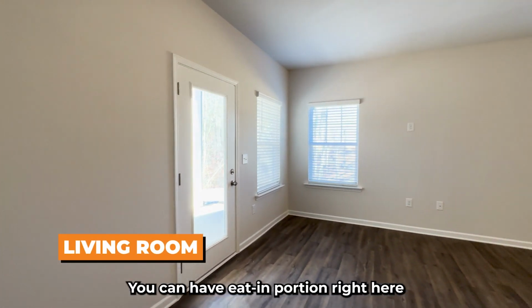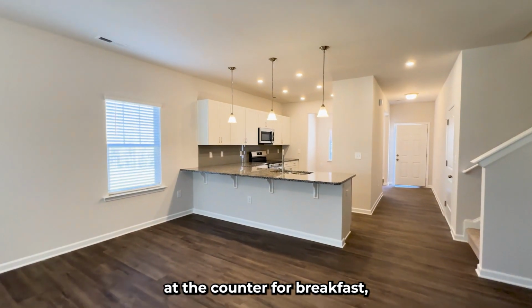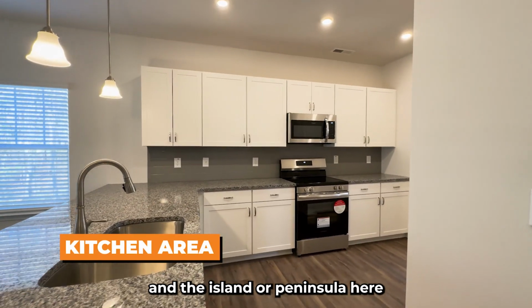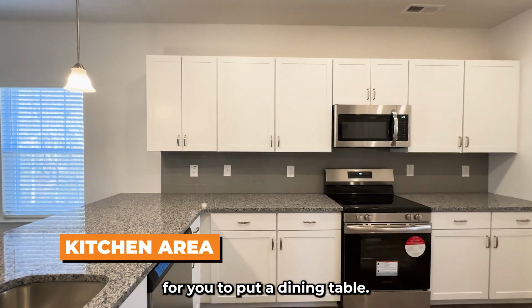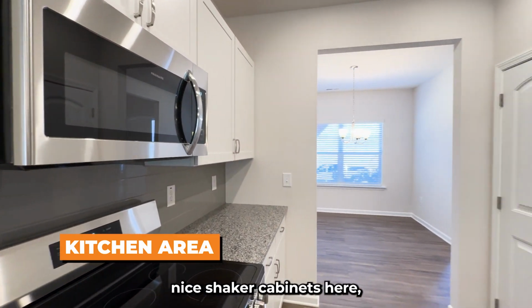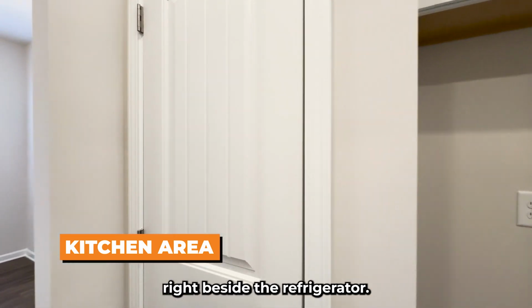This is set up so that this can be a living area. You can have eat-in portion right here at the counter for breakfast, and then there's enough space in between the living room and the island or peninsula here for you to put a dining table. We've got a tile backsplash, granite countertops, nice shaker cabinets here, and you have a pantry located right beside the refrigerator.